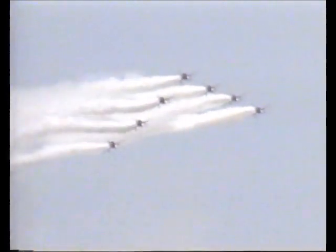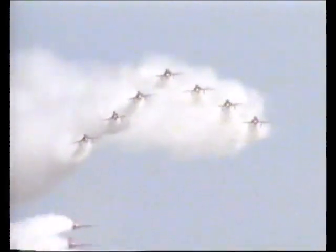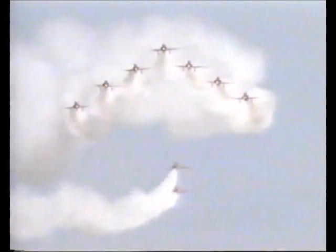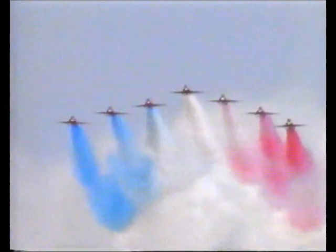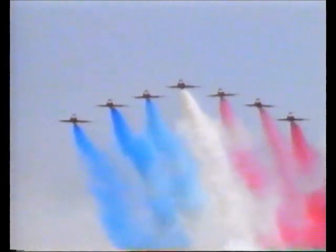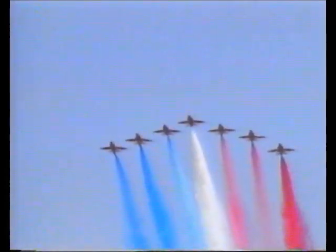But now we're back to that stage of the formation that we saw right at the beginning of this film, the goose. Synchro clear through the smoke, the main section raises its undercarriage and starts a steep climb away, smoking our national colours and the colours indeed of the Royal Air Force aerobatic team.